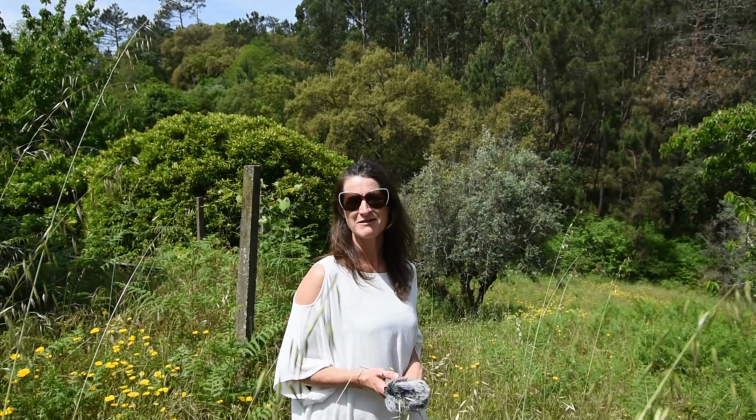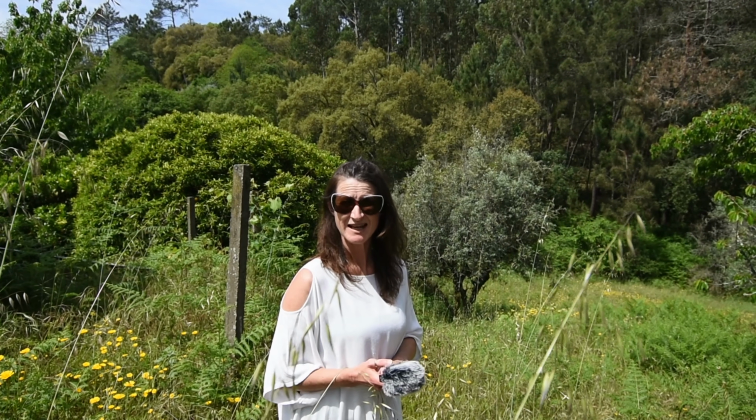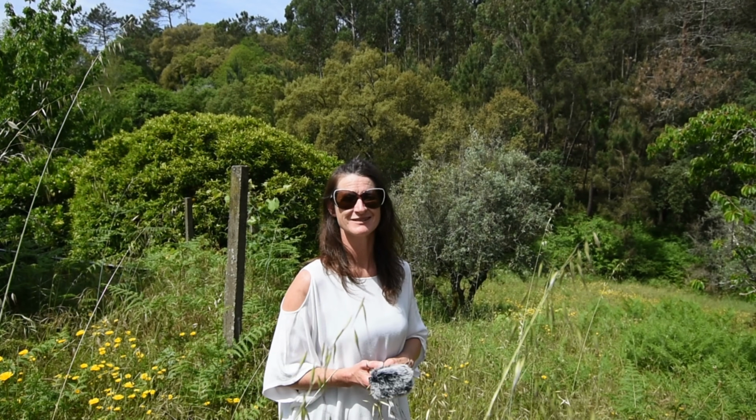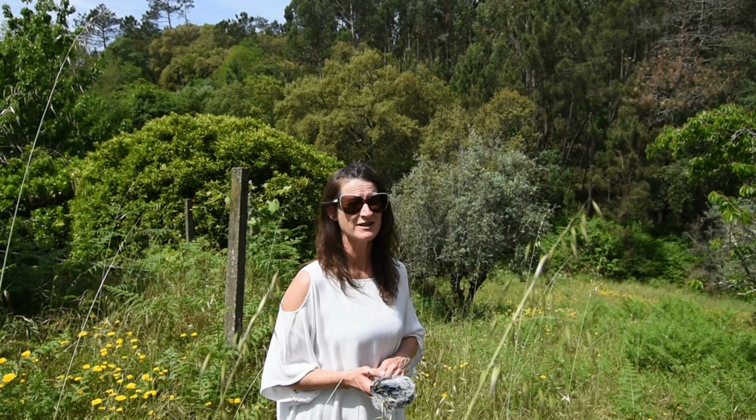Good morning. We're at property reference S1354. This is a small cottage that needs renovation. It has a lovely land plot.